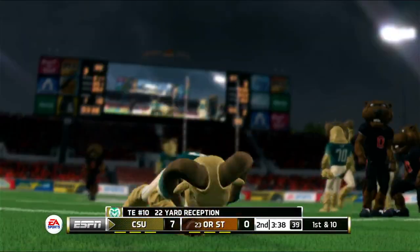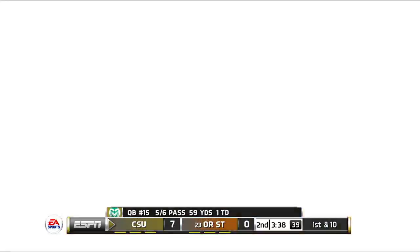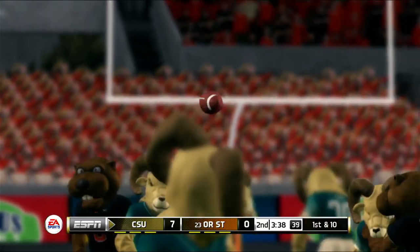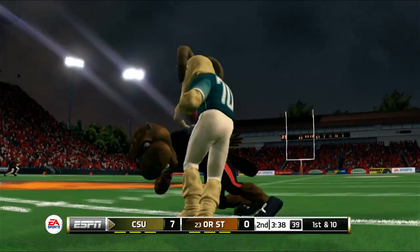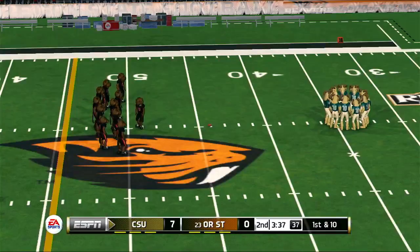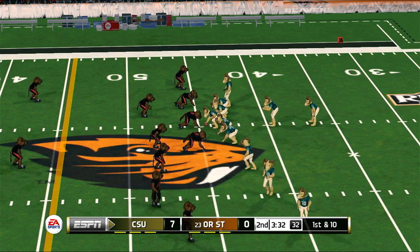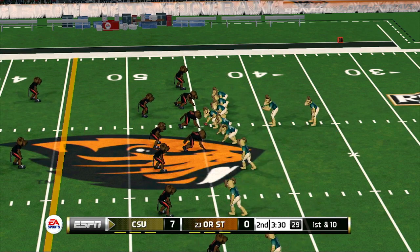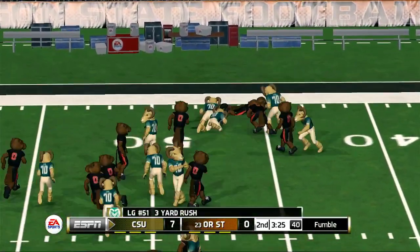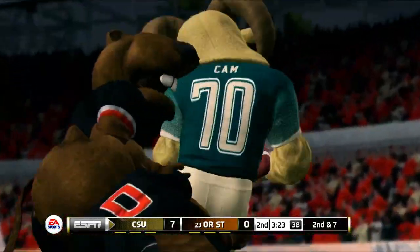Excellent open field tackle. First down. Come on! It's first and 10. Ball on the 44. If the defense had been able to fall on that, we could be looking at a big shift in momentum.